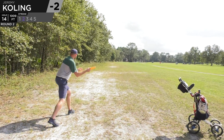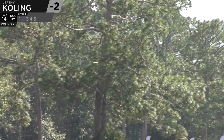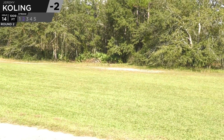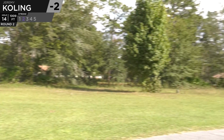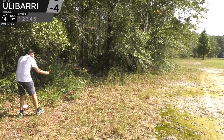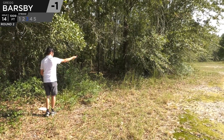OB on the right. Get your forehand out. That's right. And look at that control. Perfect turnover, maximizing the distance and staying out of the woods. Great shot. Thank you. My reliable, understable Star Wraith. Those PFN Star Wraiths, there's nothing better, man. Those things are just my favorite control driver.